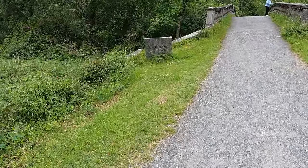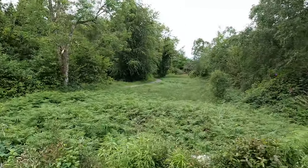Oh, we're coming up to Drummans Bridge. This links the island of Drummond, which is behind us here. And it's a beautiful walk that goes all the way around the island and then loops back to the bridge. We'll see how far we get.